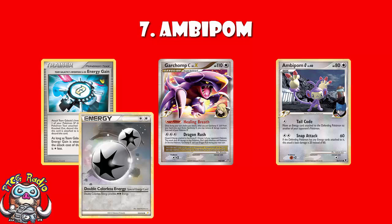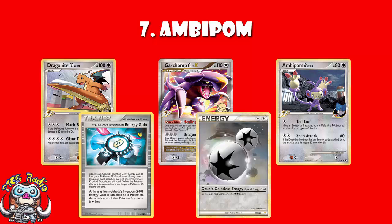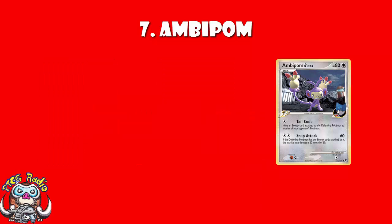Now AMBIPOM comes along, and AMBIPOM's doing 120 for just a Double Colourless, and it's not a Lv.X like Garchomp. It was, quite frankly, ladies and gentlemen, a Garchomp counter. Although a lot of people would argue that Dragonite FB was a better colourless attacker to use against SP decks. It took 3 energy rather than 2 to use the best attack, but it did 80 against all SP. So although AMBIPOM was strictly better against Garchomp, Dragonite would do 80 damage, which could KO an awful lot of SP Pokemon, and again, you could just use Energy Gain and Double Colourless Energy on him. AMBIPOM takes a bit of explanation.